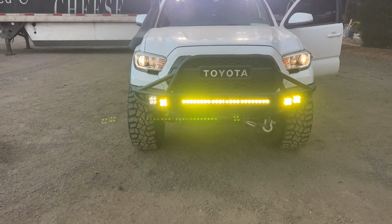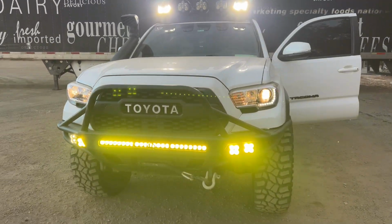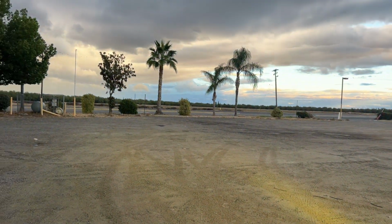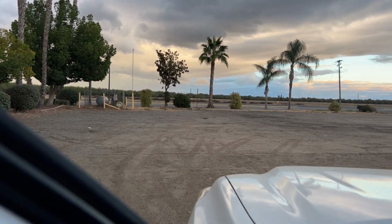It's crazy. The Bajas are worth getting. See the lights? Oh, look at that, super bright. It's still daytime, so it's not like, oh wow. But look at the difference once you turn it off. Not much of a big difference.